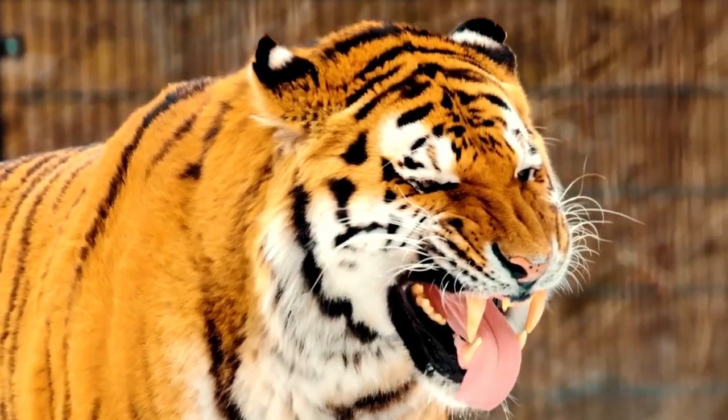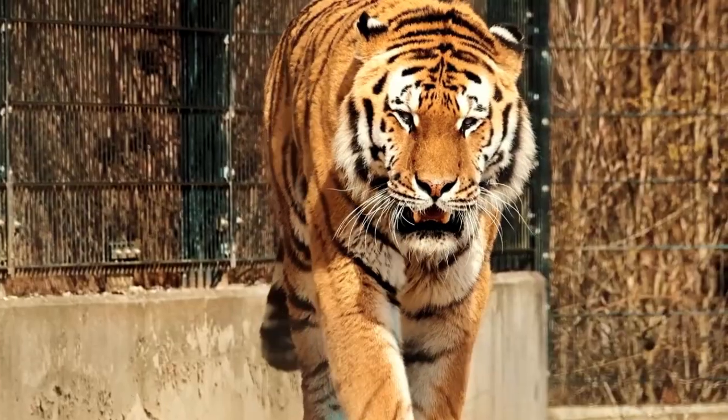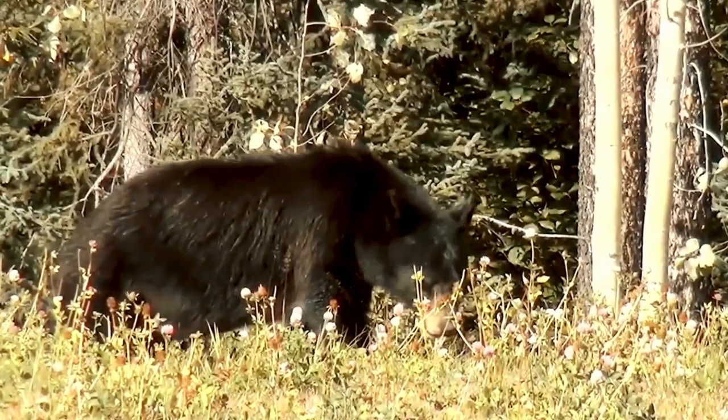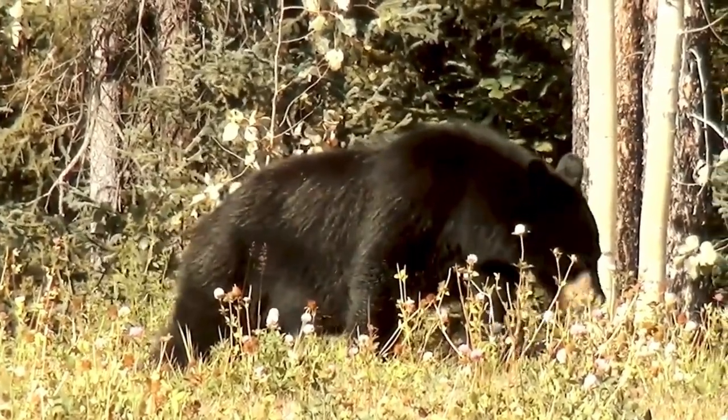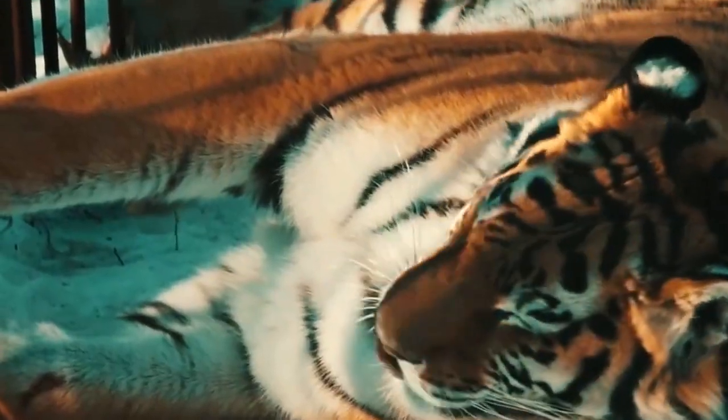So what do they eat, you ask? Well, they're carnivores, which means they eat meat, and lots of it. Their diet consists of elk, deer, wild boar, and even small bears. That's right, they eat bears. Imagine being a bear, thinking you're at the top of the food chain, and then getting eaten by a tiger. Sounds like a rude awakening.